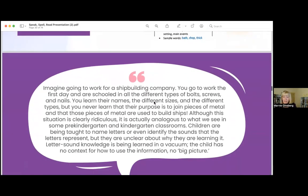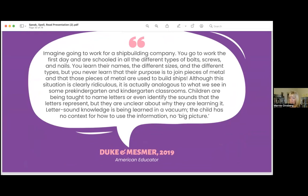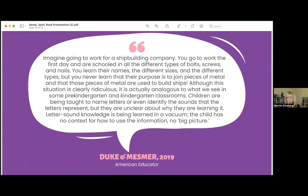And I think that Nell Duke and Heidi Anne Mesmer have an interesting thought about what could be going on with these types of programs where they're teaching letters, maybe letter names, letter sounds, maybe separately phonemic awareness. They're saying, imagine going to work for a shipbuilding company. You go to work the first day and are schooled in all the different types of bolts, screws, and nails. You learn their names, the different sizes, and the different types, but you never learn that their purpose is to join pieces of metal and that those pieces of metal are used to build ships.